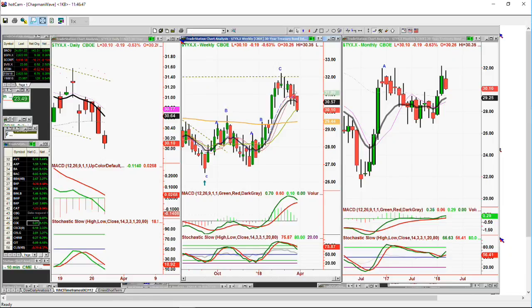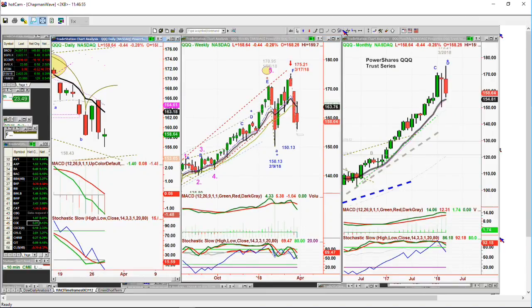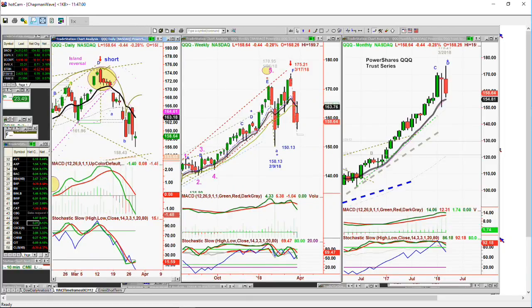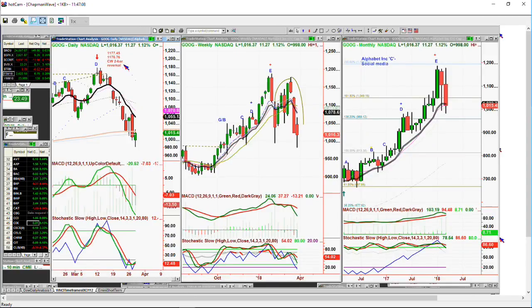I'm just talking about this shorter term thing that says to me from the QQQ, which is really important because this is what the world was focused on, the fantastic FANG stocks. And now those fantastic FANG stocks, as far as I can see, are all vulnerable to further declines. Google, look at Google. Google down from the 1177.45, Chapman wave 2-bar reversal at the peak D, back in early March.